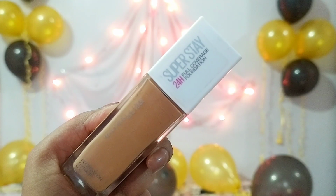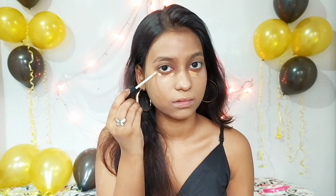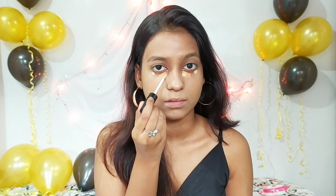Then I'm taking the Maybelline Superstay Foundation in the shade 312 and applying it with my Damn Beauty Blender. It's a full coverage foundation, so you don't really need to apply a lot, just a pump of it is enough. For concealer, I'm taking both the Elegant Pro Concealer as well as the Swiss Beauty Liquid Concealer. Now the Elegant one is a little darker one, so it would help to cancel out the darkness under your eyes, whereas the lighter one would help you to highlight.